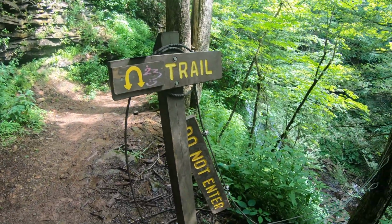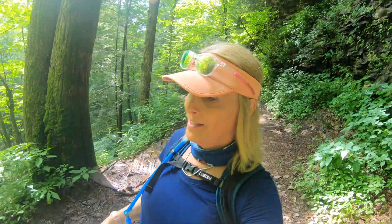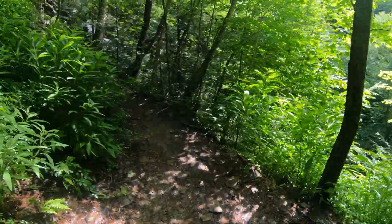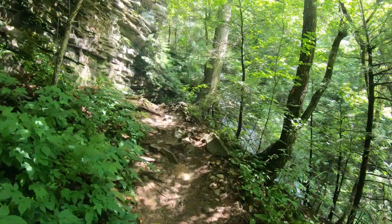Kind of says do not enter. Well, I might be able to just walk down a little bit. I'm going to walk back a little bit anyway, because it's not dangerous here. It's just a nice trail. And I think this is probably the way we're going to get the best view of this waterfall.